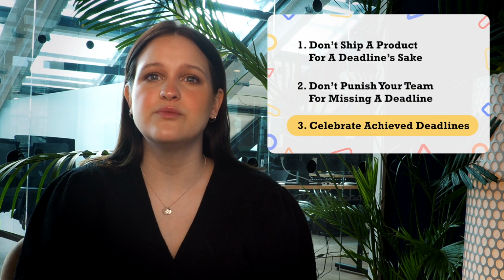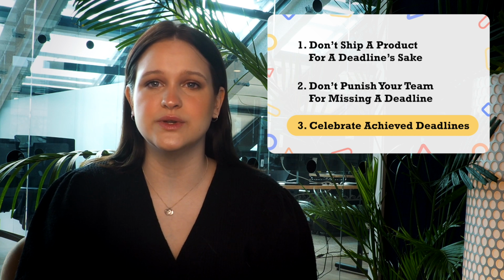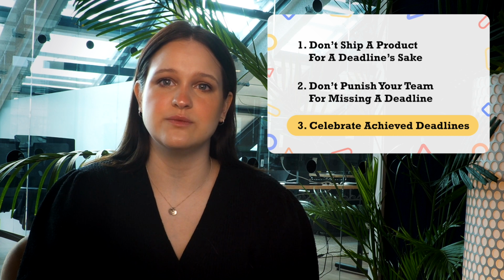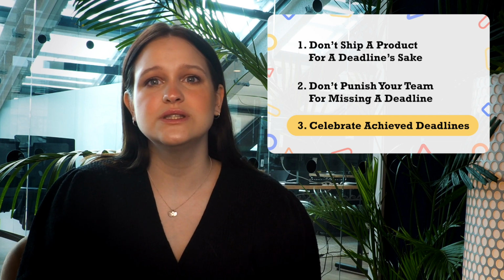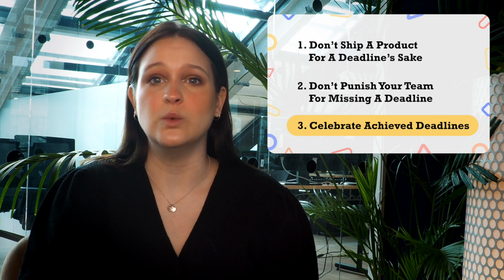Third, celebrate achieved deadlines. The last thing you need to do is to celebrate when your team meets a deadline. In order to get the effects of a deadline on your team's work, you need to ensure they have a positive association with actually meeting a deadline. If you don't celebrate their achievements, it will seem pointless to try and work hard to meet a deadline.